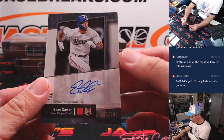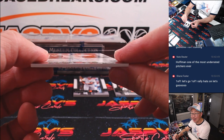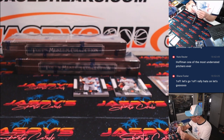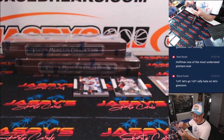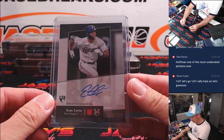Here we got Evan Carter, rookie auto. I don't like, there's that little indent right there, which is from the manufacturing process, 250 out of 299. Sometimes it catches like that. But Dustin, that Evan Carter rookie auto going to you.